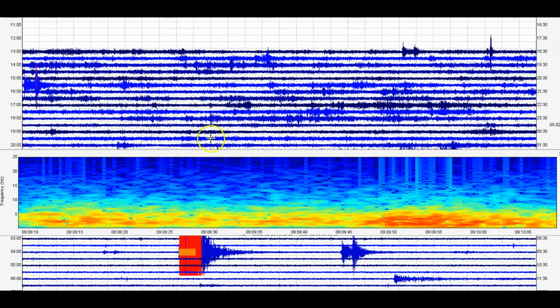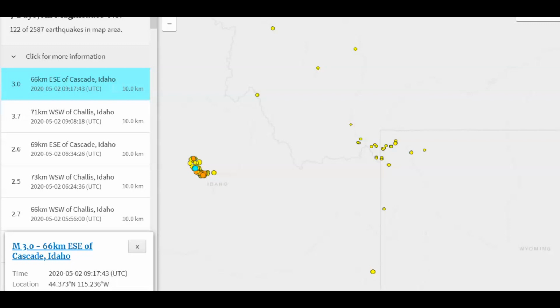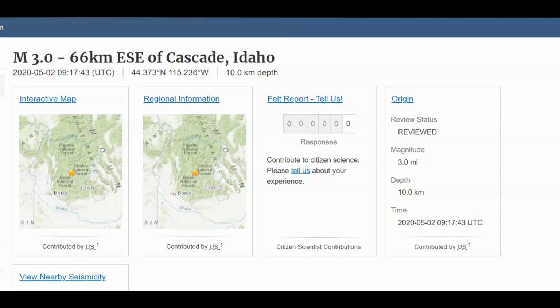And here's the spectrogram. You see all the hot gases, the heat down here. This is the western boundary. They're not reporting any earthquakes for the Yellowstone area, but this is the most recent that they are reporting, a 3.0. Cascade, Idaho, 10 kilometers in depth. No one reported feeling this earthquake, so they don't have a felt report map.